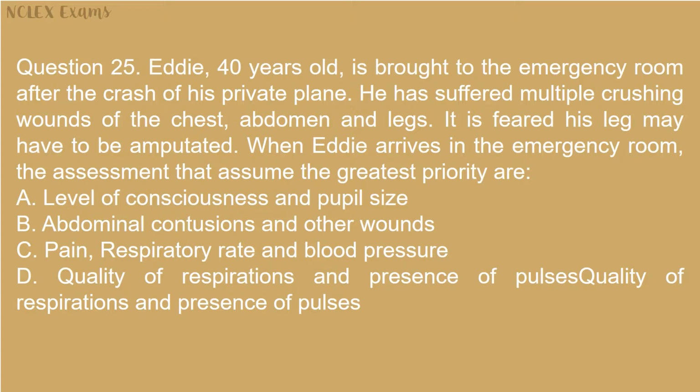Level of consciousness and pupil size. B. Abdominal contusions and other wounds. C. Pain, respiratory rate and blood pressure. D. Quality of respirations and presence of pulses.